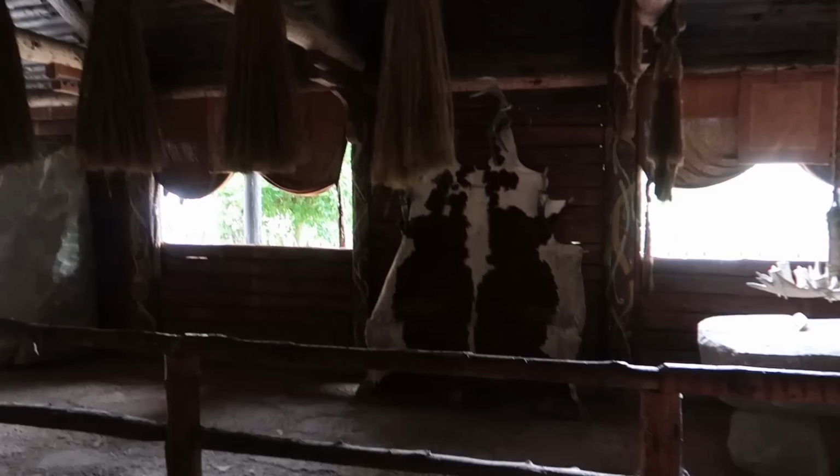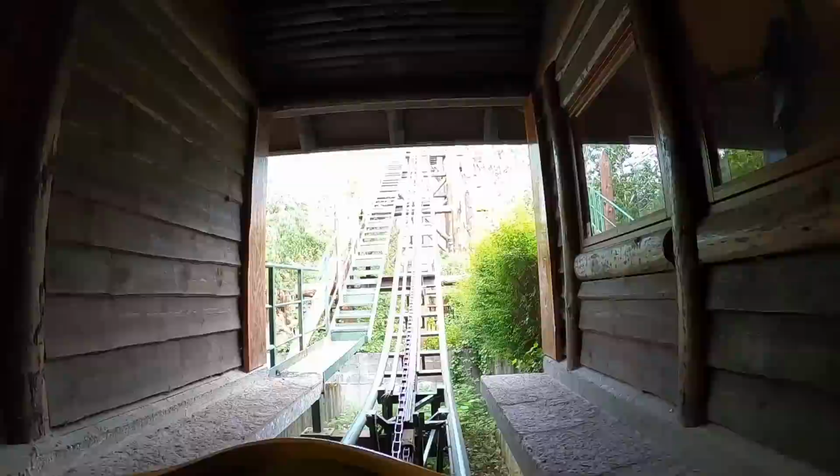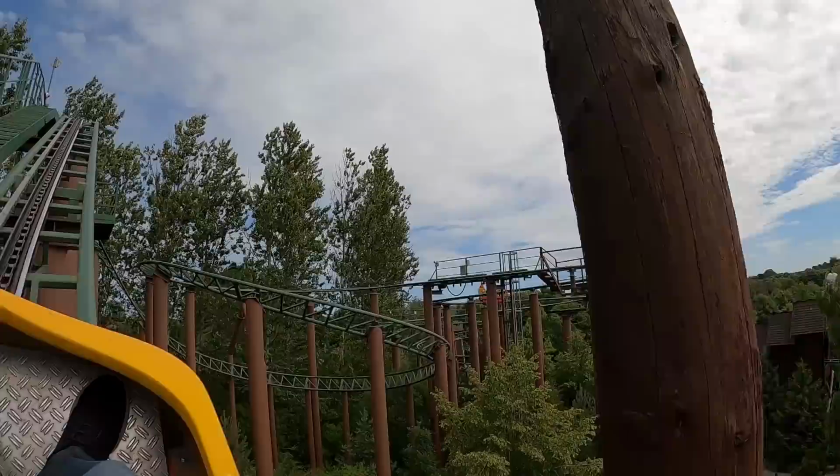Great station in here. Loads to look at. It's actually a wooden station building as well, built with all these logs, which is really cool. Less than a 10-minute wait there, and we're off on Thor's Hammer. All the staff in the different themed areas have got their own outfits on, fitting in with the theme, which is fantastic. We are looking forward to this. Love a good Gerstlauer bob in the trees.